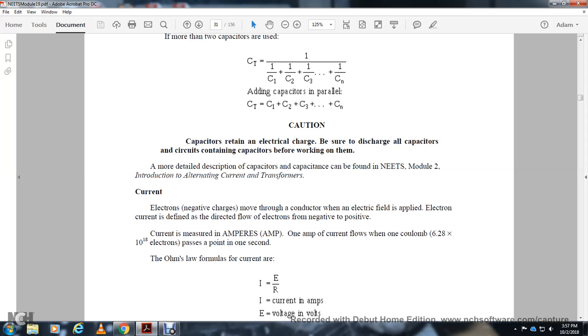A more detailed description of capacitor capacitance can be found in Neets Module 2, Introduction to Alternating Current and Transformers. Current is the flow of electrons, which carry negative charge, through a conductor. Electron current is defined as the directed flow of electrons from negative to positive. Current is measured in amps. One amp of current flow is one coulomb, 6.288 times 10 to the 18th electrons, passing a point in one second.